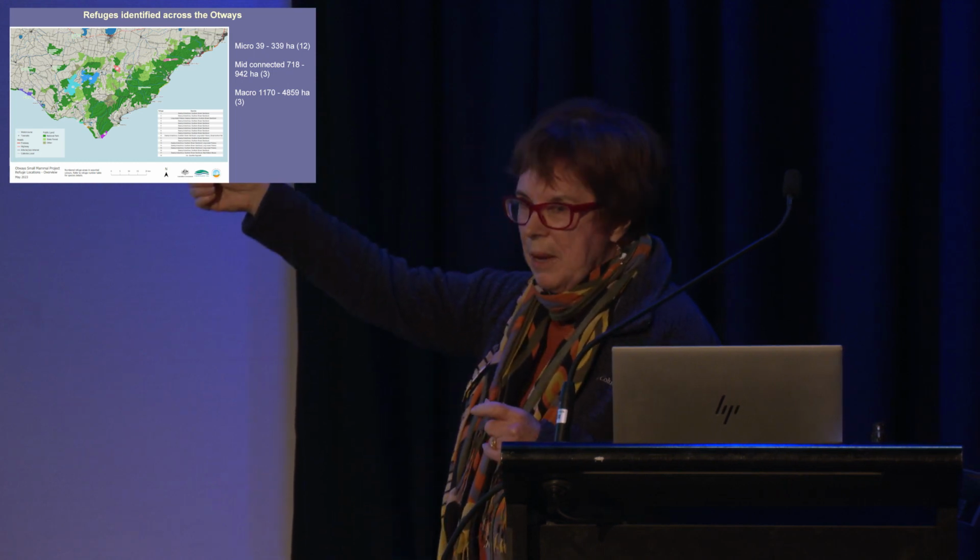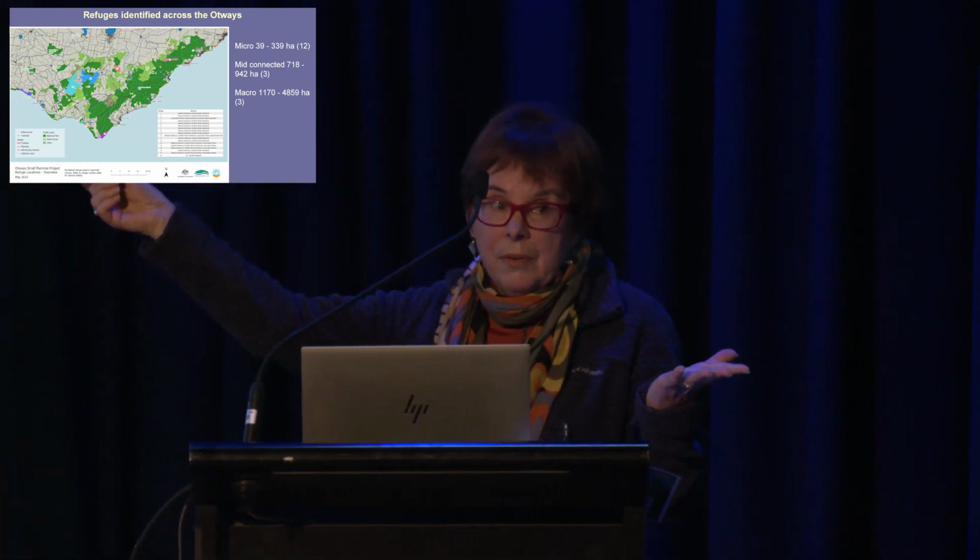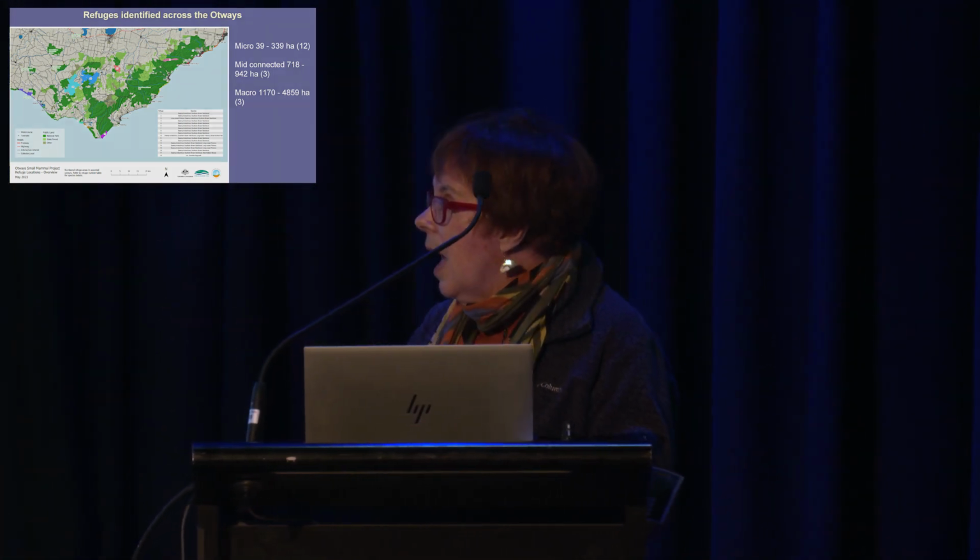And here we have the species that occur in these refuges. So quite often, a number of the threatened species are co-occurring. And even though there are small patches of micro-refuges, in our landscape, they are important. So we have to think about management at that level.